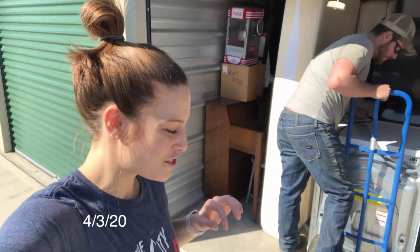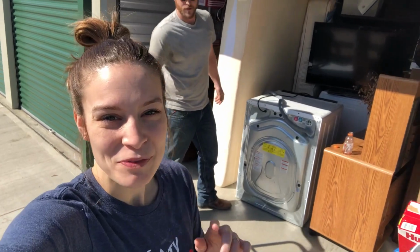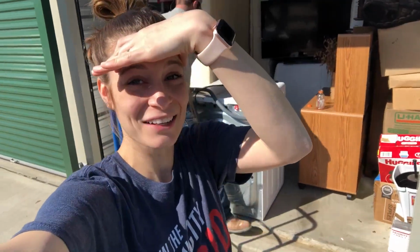Good morning. We are so excited. We passed our move-in inspection yesterday to get our occupancy permit. So we are currently, gosh, it's bright. We are currently at our storage unit here, and we're getting all the stuff out to move into our house.